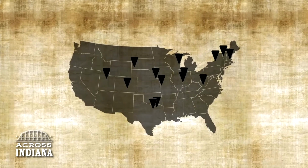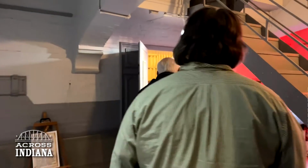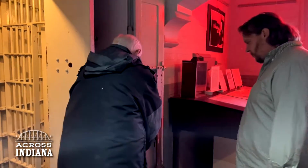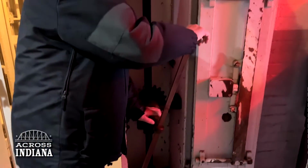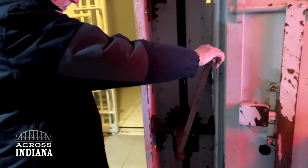17 of these rotating jails were constructed in the U.S. by the early 1900s. But this is the only one that's still working. You will be surprised when you walk in the door. And when you go out, you'll be thinking, why didn't I come here before? The history, legends, and the jail itself are in good hands here in Crawfordsville.